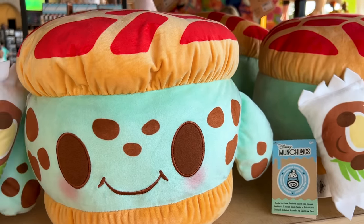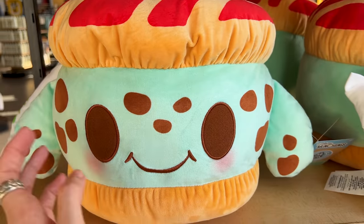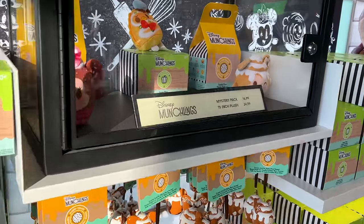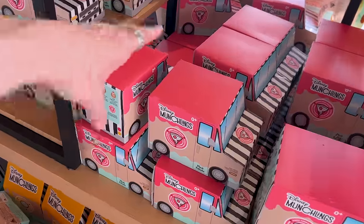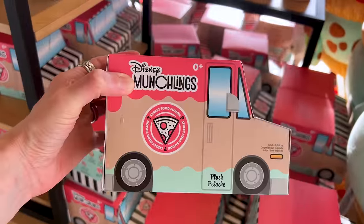This is very cute. Let's see, I'm guessing these are $35. I see here there's a little mysterious price sticker, but they're usually $35. Okay, here's a little sign, $35, confirmed, and the mystery packs are $17. There are more 15-inch plushes, but I wanted to take a look at the smaller ones. Look at the packaging on these.